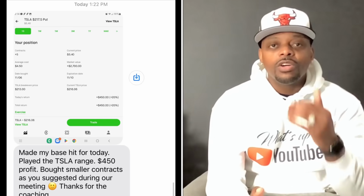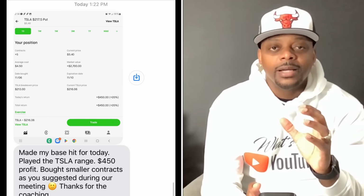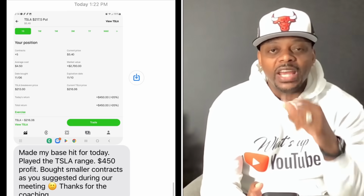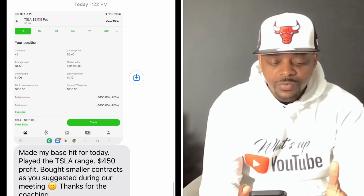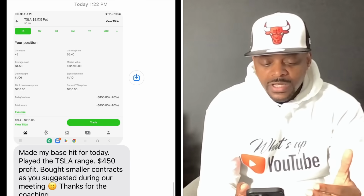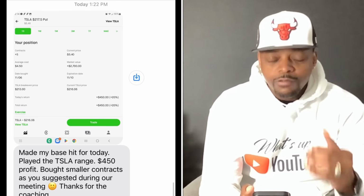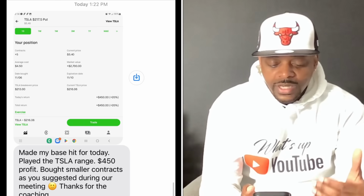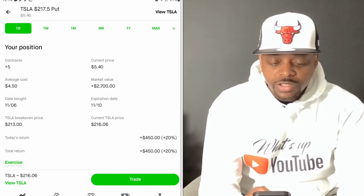Okay, guys, we're going to recap Tesla today, but you guys wasted no time diving into the information from last night's video and making money off of it. I love to see this, guys. Check this out. Made my base hit for the day. Played the Tesla range for $450 profit, $450 profit to be exact, okay? Bought smaller contracts as you suggested during our coaching call. Thanks for the coaching.